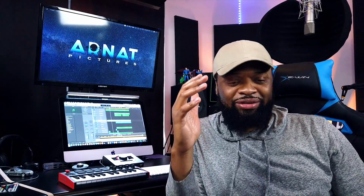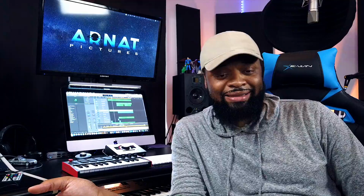Definitely have a hard drive for your storage to save your stuff, back your stuff up. Hell, have 3 of them: have one for your backups, have one for your storage, and have one for your VSTs. And trust me, you're gonna be a happy person if something goes down and you got a backup for it. So you want to definitely have that backup.